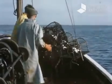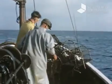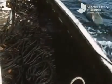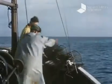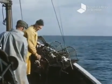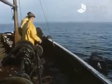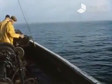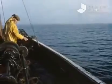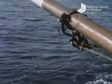Once all the creels are out, the Dolly Graham will go to another marker buoy and haul in another fleet of creels, empty them, bait them, and return them to the sea. And then to a third and a fourth and a fifth and a sixth marker buoy. In all, in their 9 hours at sea, the crew of the Dolly Graham may lift and return 400 creels. And having done that, the boat will return to Bournemouth.